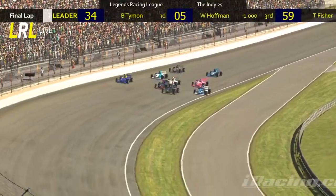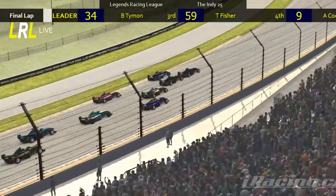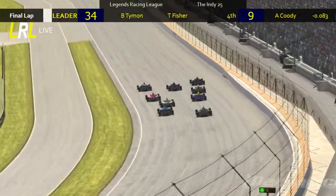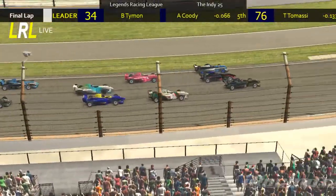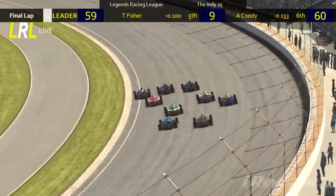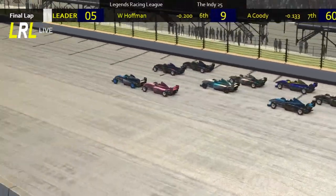This is going to be interesting here. It's going to be a tight one. Here comes Brendan Timon. Brendan Timon's going to lead. Here comes Wolfgang Hoffman. He's going to be able to get on the inside. He gets pushed up the racetrack. As here comes Andrew Cudi. Here we go, 3 wide. Here they go, going forward.